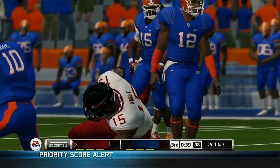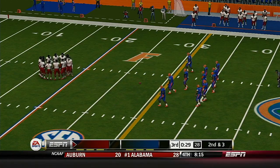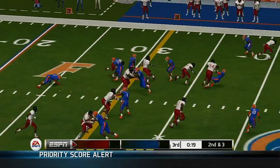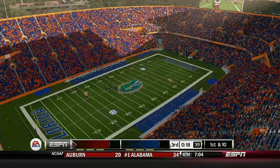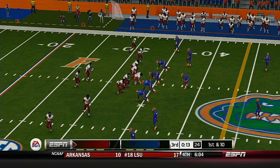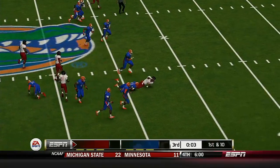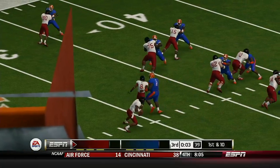Completes it, but he can't shake the defense. That'll bring up second and three. They need about 3 yards to get the first here on second down. Nice run, and he's brought down. Gain of 6 yards. First down. Here we go. Big opening. And he was that close to turning that into a big play. That makes it first and 10.